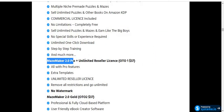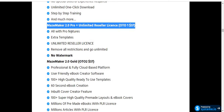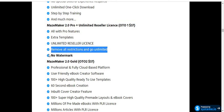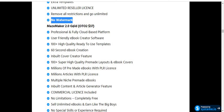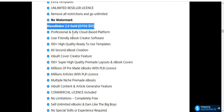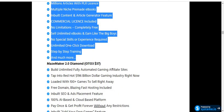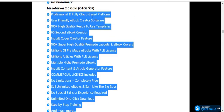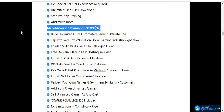MazeMaker 2.0 Pro plus unlimited reseller license, OTO number 1, $37, with professional extra templates, unlimited reseller license, remove restrictions, and go unlimited, no watermark. MazeMaker 2.0 Gold, OTO number 2, $37 price. And what you will get, everything is here. You will see all the features if you purchase OTO number 2, and OTO number 3 discounted $37.